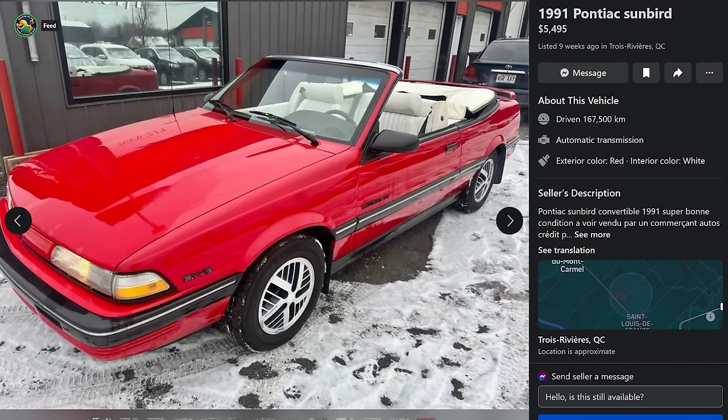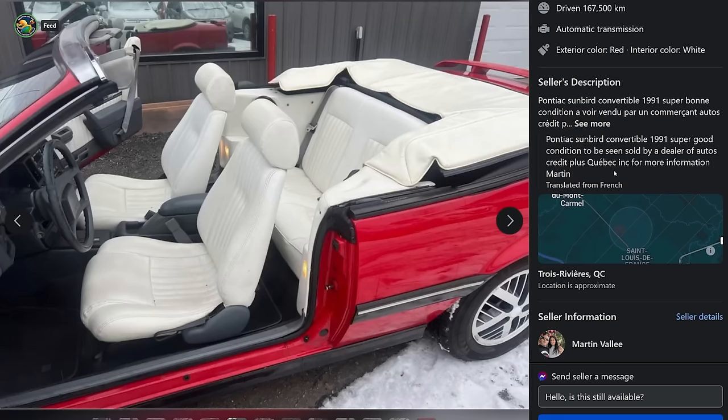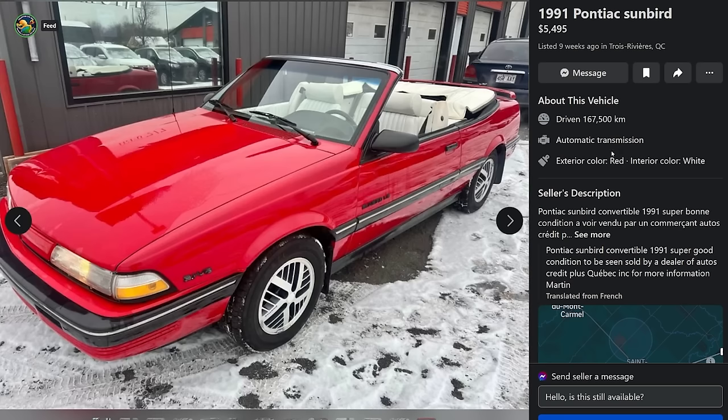Here is a 1991 Pontiac Sunbird, $5,500, 9 weeks ago in Trois Rivières, QC. 91 super clean condition. It's all in French. It's a Sunbird. What's he doing with a convertible in frozen land? He's messing up that top is what he's doing by putting it down in the middle of winter. I guess maybe summer. I don't know. It's Quebec. I was going to say, it's never not winter there in Quebec.